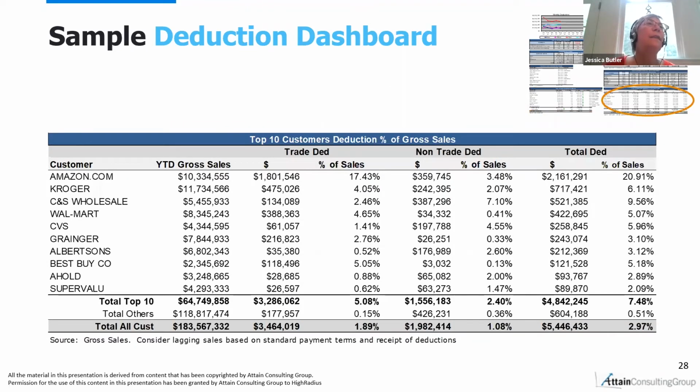And I think the last thing on this dashboard that I'm going to show is I then like to look at total deductions that I've gotten for that customer as a percent of sales. So while we looked at the open balance, now I take my top deduction customers, deductions that I've received, and I look at sales. I then break the deductions into a group: what are my trade related and what are my non-trade related, and then the total. And try to say here, this is, I definitely made this up, but Amazon was 21% of sales. It's probably not so unusual for some companies, right?